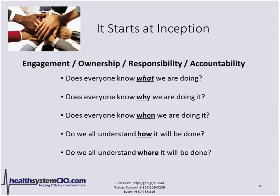I don't want this to sound like it's a high school term paper, but in terms of trying to chase down HIMSS Analytics 7, I think it starts with the inception of the project. Everyone needs to know what we're doing. Everyone has to know why we're doing it. People should have an understanding of when we're doing it and what the established target timelines are, when we deviate from those timelines, those kinds of things.